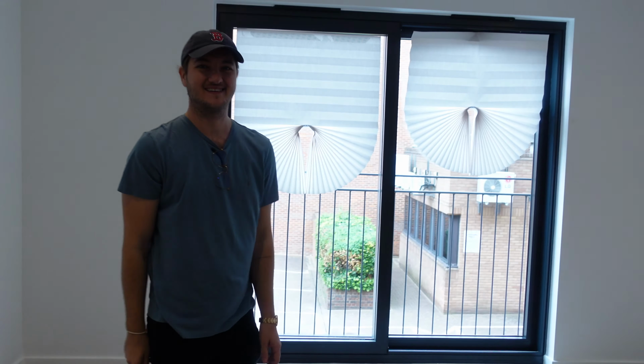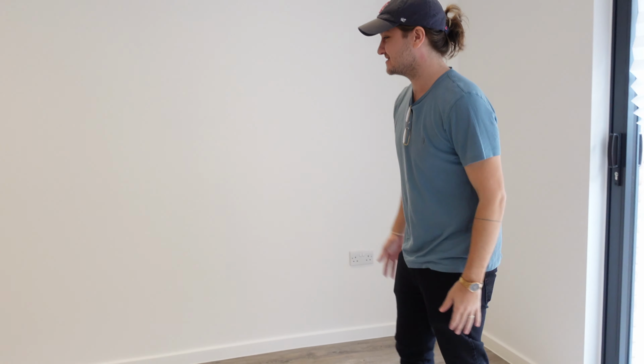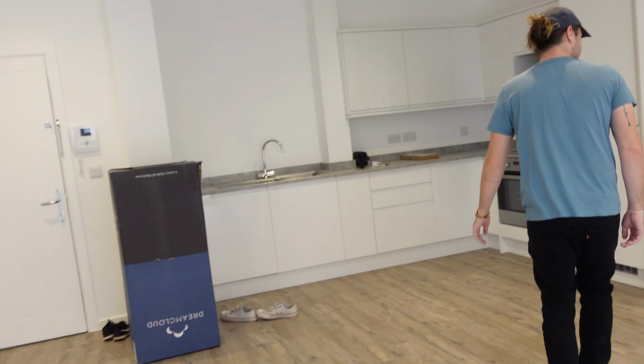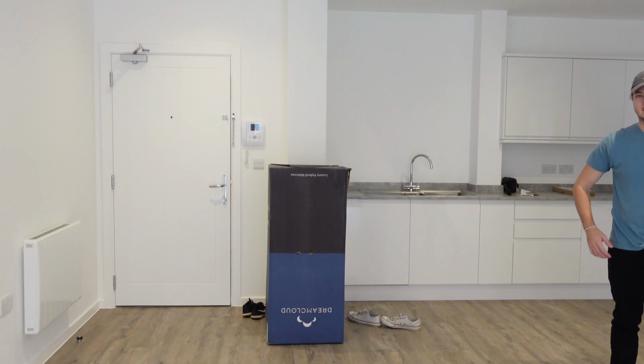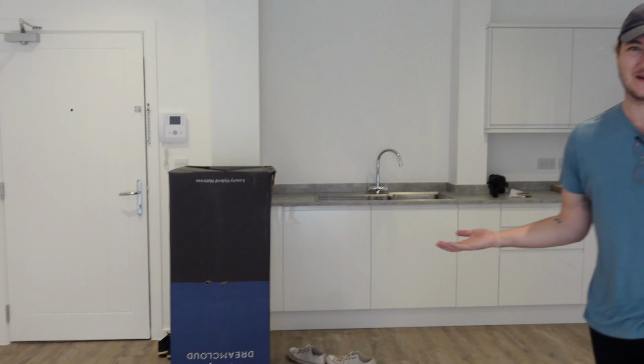We also have temporary blinds. These are not our blinds, they're just there for now. We'll get new blinds installed. But it's huge. It's giant. Honestly, guys, it's so big. We really like the open concept of it. That's our mattress, which was delivered yesterday. I just had to run down here. Just ignore that for now.